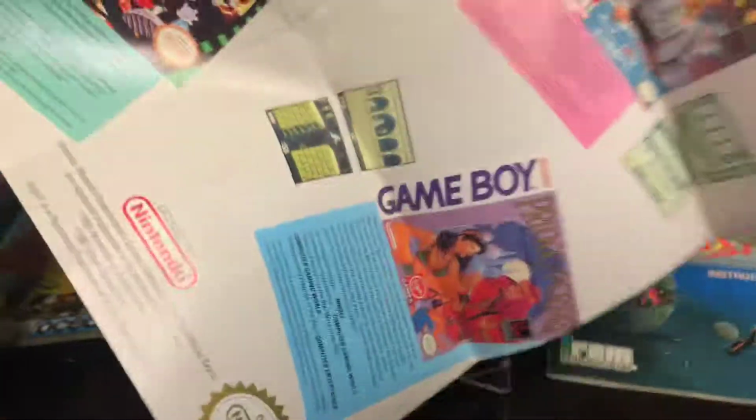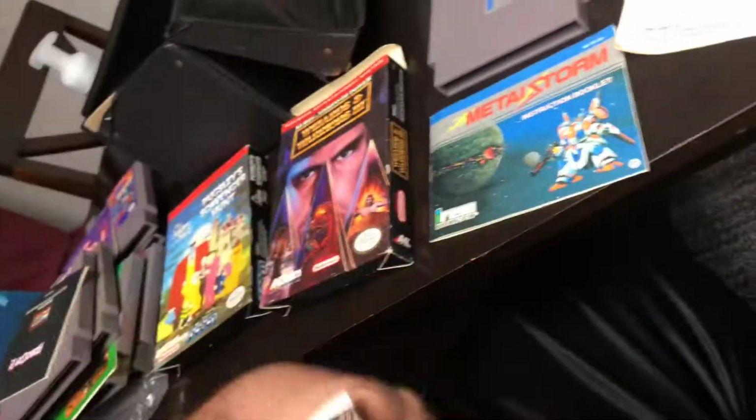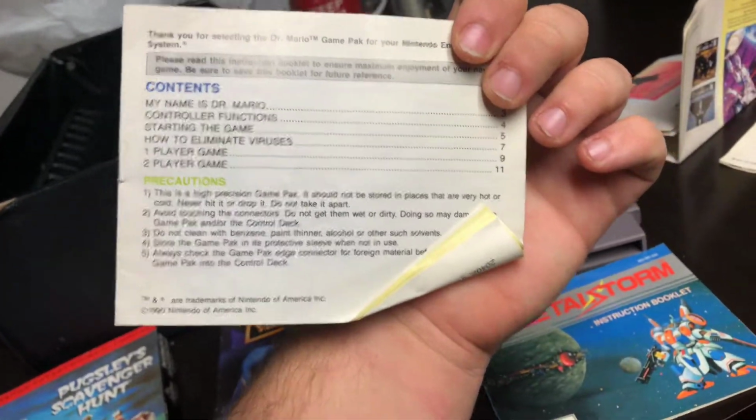Then I found this poster. I'm going to open it up. I don't know what game this is even for. That was a Game Boy poster. Oh, Virgin Games. Okay. So, what is this? Oh, this is Dr. Mario.